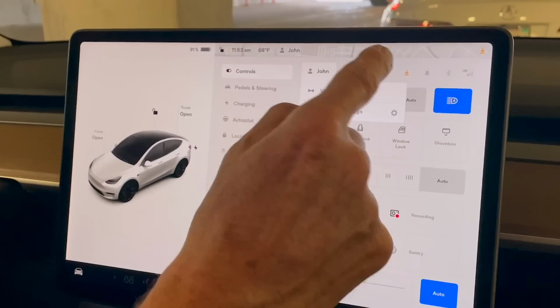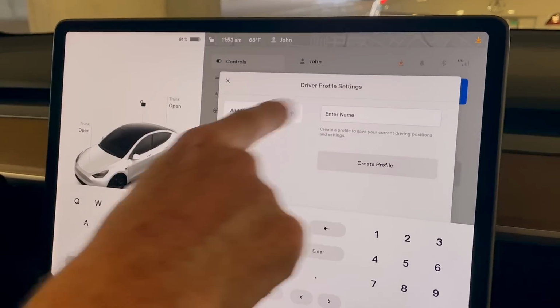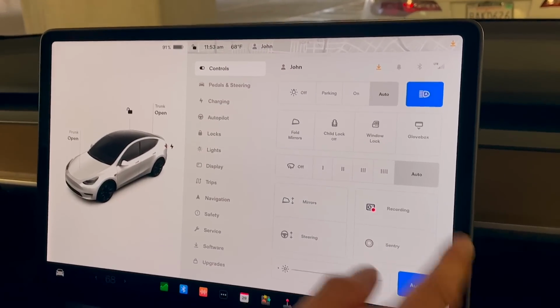Oh, also, I should have said you can go to driver profile before you even do any of that stuff. So add new driver, put your name in here. So I'm selecting my name. So you can see that there is that, and it's automatically selected.